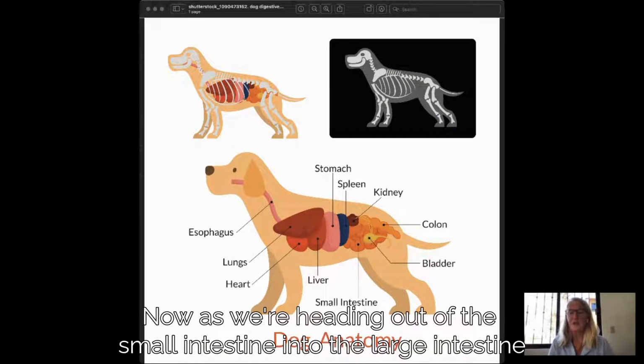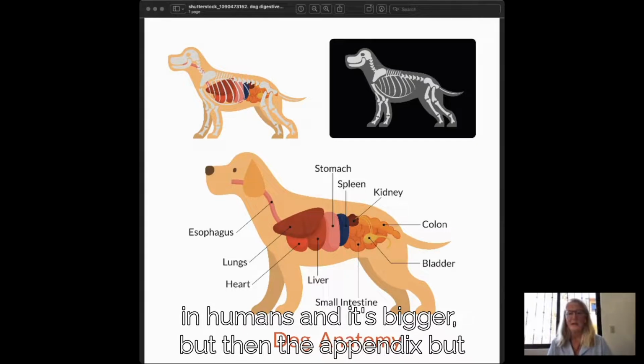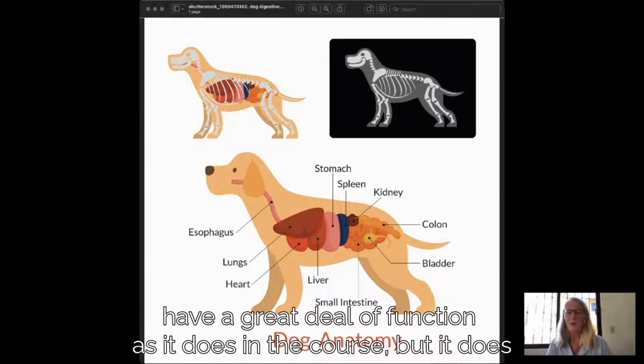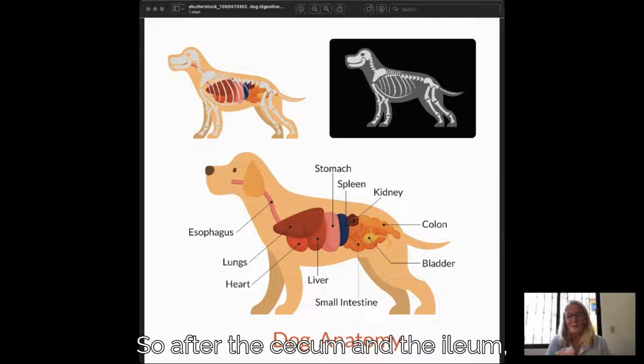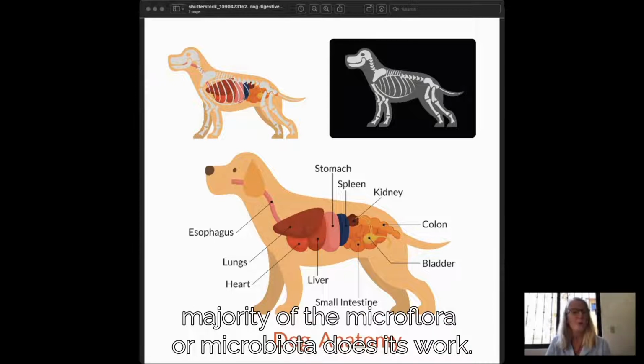Now, as we're heading out of the small intestine into the large intestine, there is a little thing called the cecum, which is similar to the appendix in humans. And it's bigger than the appendix, but not like the horse, where it's actually gigantic. And it doesn't seem to have a great deal of function as it does in the horse, but it does appear to be involved in the immune system. So after the cecum and the ileum, so the ileocecal junction, we head into the colon, which is where the majority of the microflora or microbiota does its work.